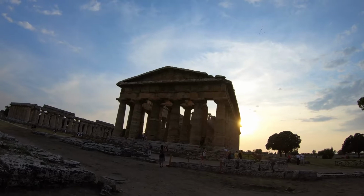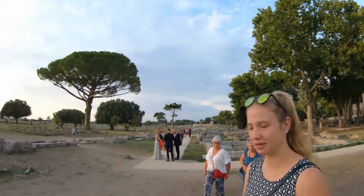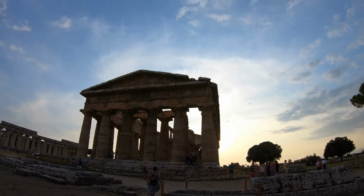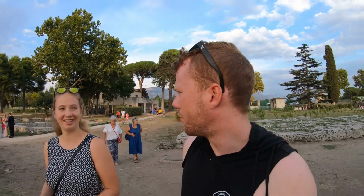Now that's one of the coolest temples I've seen so far, and it's so much cooler than I thought, and it's so well kept. This is a freaking cool temple. I'm so excited to check this out and be a Roman priest for the night. Are you excited to be a Roman priest? I'm so excited. So tonight is the special night where the entry is for free. The special night, aka the cheapskate night.